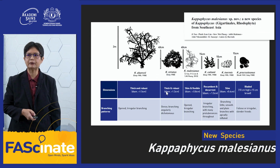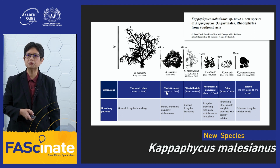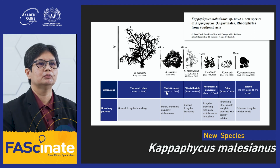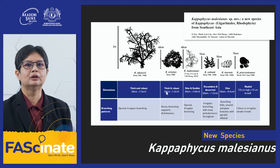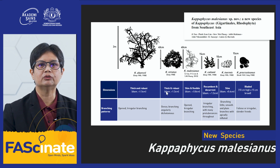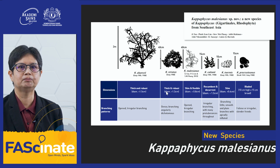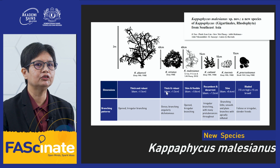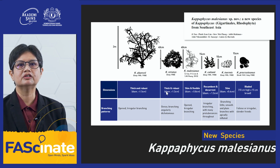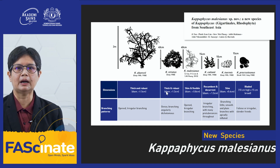Remember the aring-aring cultivar that was shown in the previous slide? It turned out to be a new species after all. We describe this new species as Kappaphycus malaysianus, with malaysianus derived from Malaysia, which refers to the oceanic region of Southeast Asia where this seaweed could be found. The slide also shows a brief summary of the morphological differences between the six taxonomically accepted eucheumatoids of Kappaphycus and Eucheuma.